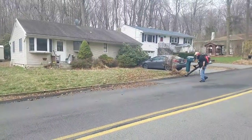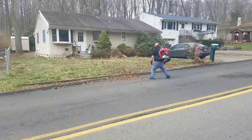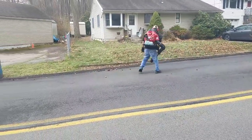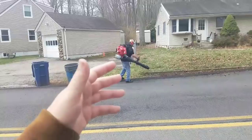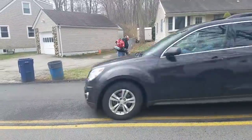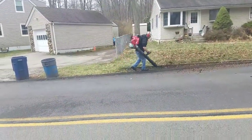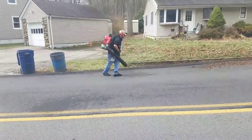But yeah, so he's going to use the Maruyama, and he likes it. He says it's more comfortable. But power-wise, guys, I get a lot of questions on the Maruyama versus the Red Max. They're almost identical, guys. The big difference, spec-wise, is Maruyama claims this does 1,000 CFM. Actually, I think 1,060 or something like that.